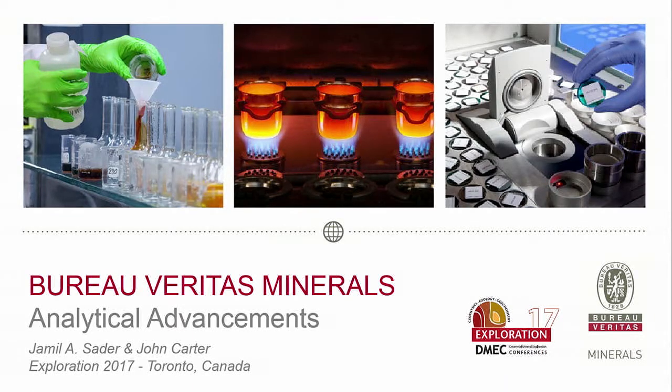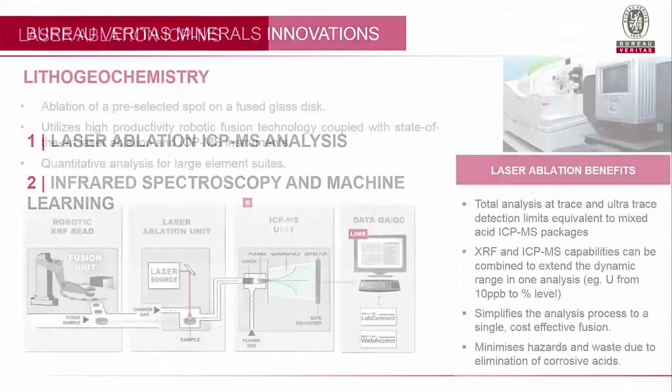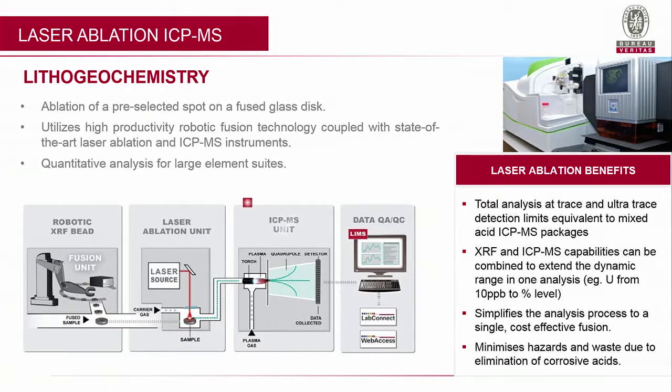So yes, today I'm going to talk about a couple of advancements in analytical geochemistry at Bureau Veritas. And I'd just like to acknowledge my co-author and colleague, John Carter. There are two particular innovations that I want to discuss today. One is laser ablation ICP-MS, and the other is infrared spectroscopy and machine learning. So firstly, I want to talk about laser ablation.